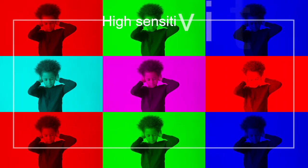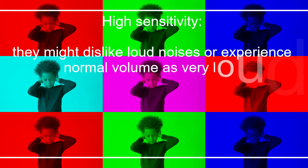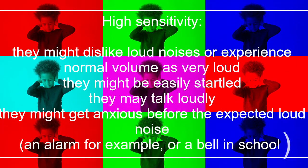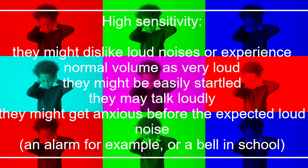Hearing. High sensitivity: they might dislike loud noises, or experience normal volume as very loud. They might be easily startled. They may talk loudly. They might get anxious before the expected loud noise, an alarm for example, or a bell in school.